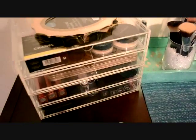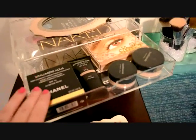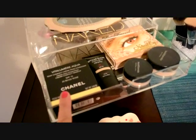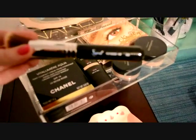And then in my Muji drawers, I was able to fit all the rest of my face products except for the Makeup Forever one up here in the top. And this Chanel Vital Amir Aqua Compact I've been using for the past week, and I love it. It really is awesome. And I've been using the Sigma F80 brush to apply it, and that works out really well.